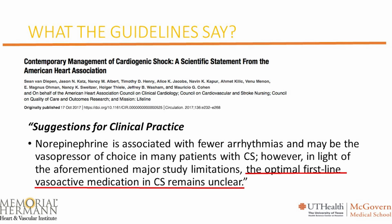So based on all of this that I have said, the guidelines will not give us a clear answer of what is the best one to use. The scientific statement from the American Heart Association last year says, okay, maybe norepinephrine is the one that has the better profile in terms of pressors, but please read the last line: it says the optimal first-line vasoactive medication remains unclear. And they will give you some suggestions depending on the clinical picture, but nobody is going to say for sure this is what you have to use. It's more based on expertise and what you have available.